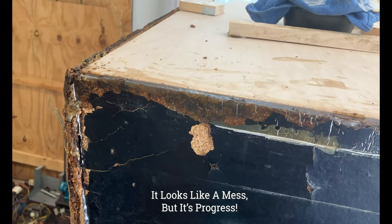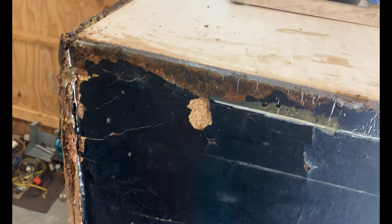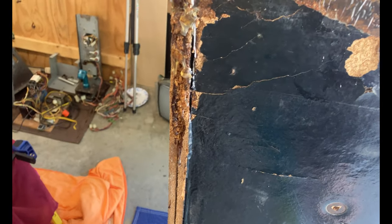Well, now I have a resin and little bits of particle board edge. I'll be able to sand that down. I've got the other sides to do, which aren't nearly as bad as the front. And then these sides right here, and you can see my extra resin that's kind of dripped down.